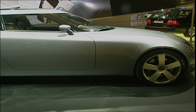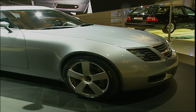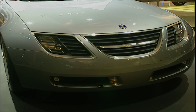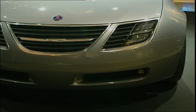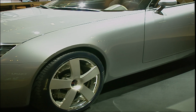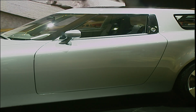Will it succeed? Well, like the 93X, it doesn't have to, because it isn't going on sale. But if the public likes it, if the reaction at Frankfurt and Detroit and then Geneva is good enough, then something very like it may well appear in a showroom, maybe wearing an Opel or a Vauxhall badge, or perhaps even as a Chevrolet. There are no major technical obstacles why it shouldn't go straight into production as it is, but there are possibly plenty of financial reasons why it won't.